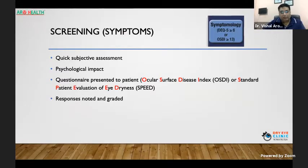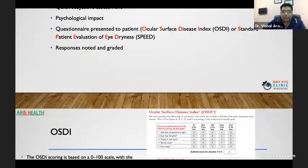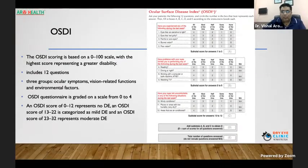So let's come to the first part here: how do we screen? Screening is done by administering a questionnaire. Questionnaires can be of different types. I most commonly use the Ocular Surface Disease Index and the SPEED questionnaire. You can also use the dry eye questionnaire. These questionnaires will always give you a score, and on the basis of scoring, you will be able to assess what category the patient who has come to you is in, on the basis of subjective assessment.